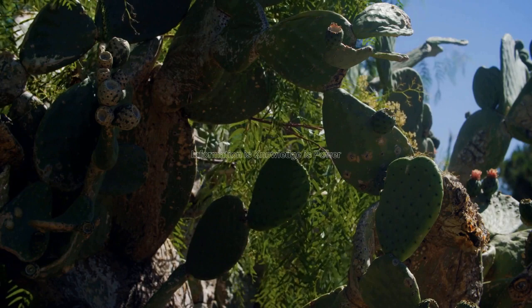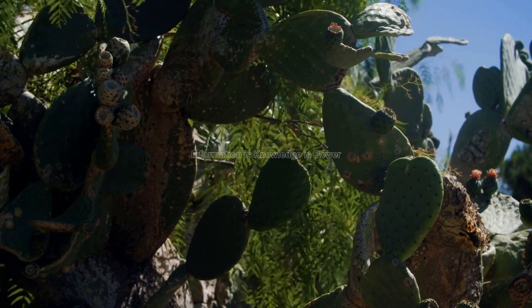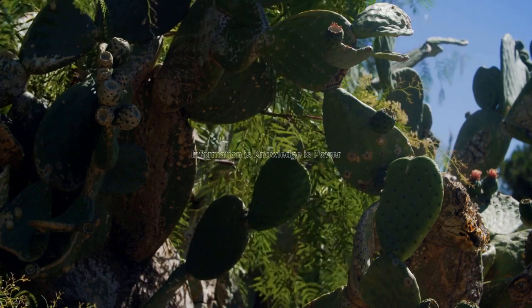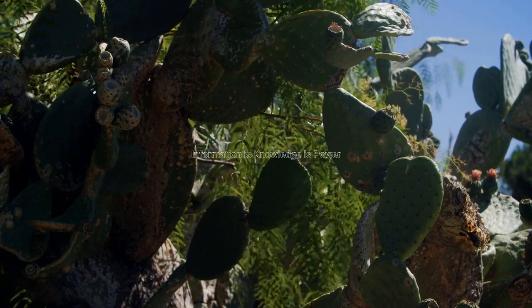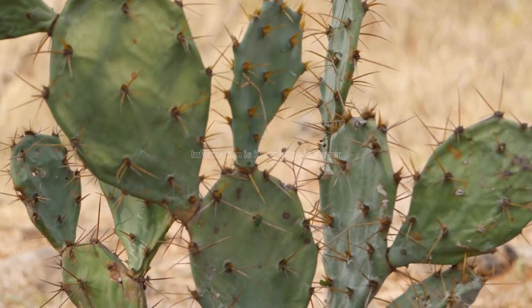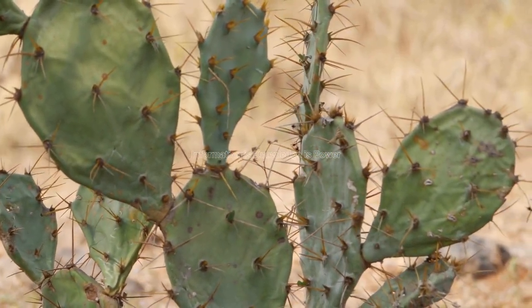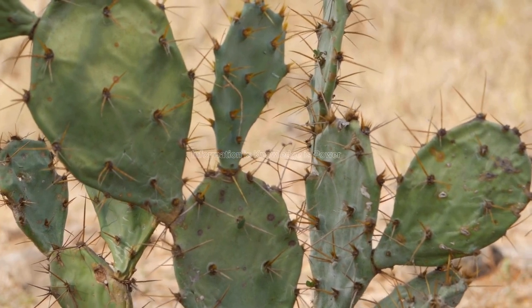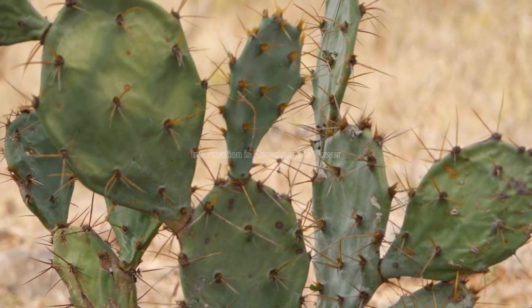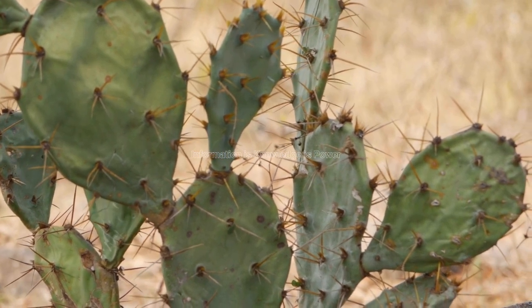One of the most interesting adaptations of desert plants is their ability to go dormant, essentially shutting down their metabolism until conditions are more favorable. Some desert plants can remain in this suspended state for years, waiting for rainfall before springing back to life and growing into vibrant, colorful displays that seem almost impossible in such an inhospitable environment.